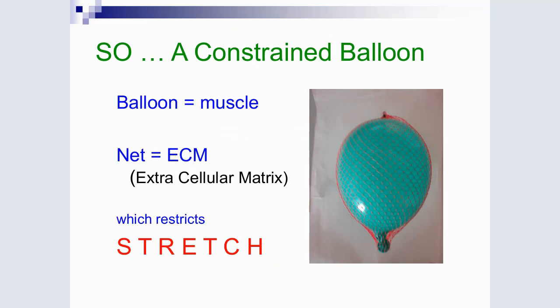Right, we have a constrained balloon. We can skip back to the balloon analogy. But this time we put the balloon into a stiffish net. This one had some garlic in, I think, can't remember. The net in this picture was about the right size to contain a balloon. I blew up the balloon inside the net, and the net stopped the balloon getting any larger. The net limited the stretch.